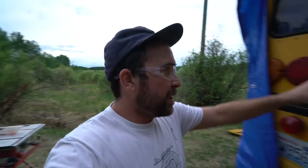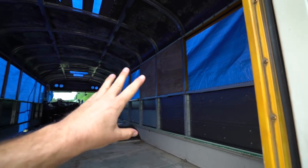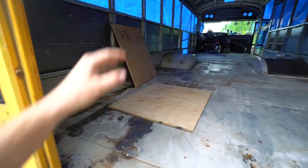Just like magic, we are done. We have all four of the cuts that we need completed. That's what it's going to look like for now. We still need to screw them in, and we have those cut.